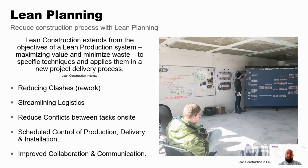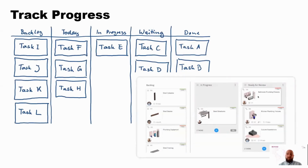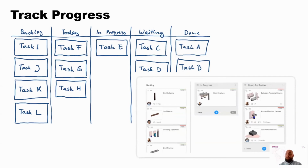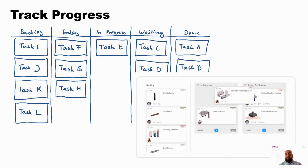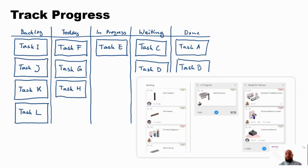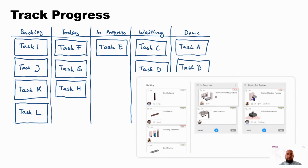Now, how do you do it? One of the items of the planning is to put a track progress of elements in place. Simple enough, it can become quite a complex process. So let's start off with the logic of it. You'll highlight the critical items, critical tasks, critical geometry.